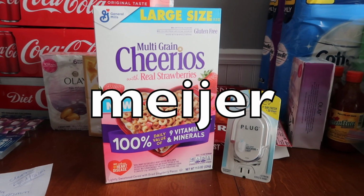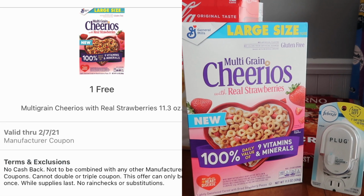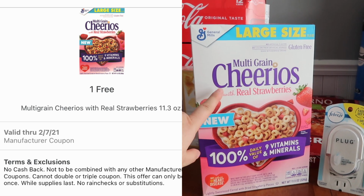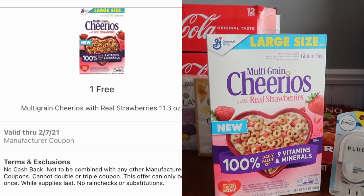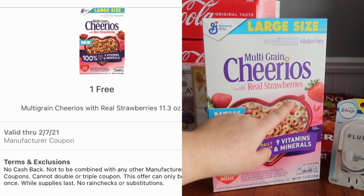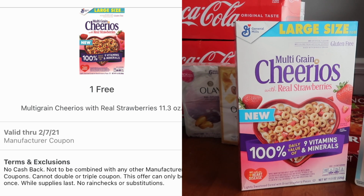Alright, so now we're over at Meijer. If you're from the Midwest, there's an M-Perk that showed up today for this box of cereal, and it makes this guy completely free. It is the 11.5 ounce. Please pay attention, you're grabbing the right one, and it has to be with the real strawberries. There are ones that are like, you know, with berries, with blueberries, with this, with that. It has to be the real strawberries one. And I hate when they do that. I wish it was an M-Perk off of any box of Cheerios, but it's this specific one.